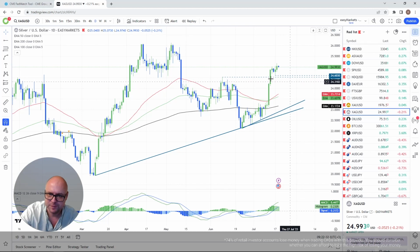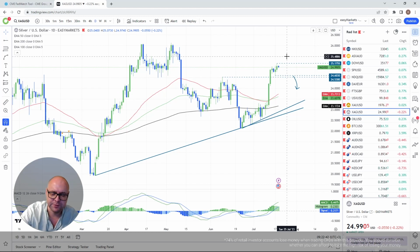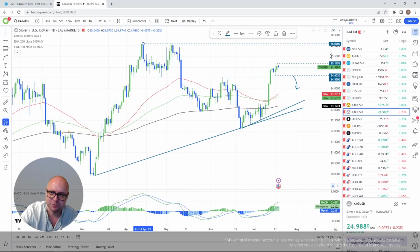24.53 and 60 levels. If we do get a drop below this, then yes, I will consider a move lower. Now, in terms of the upside, look, I'll take a conservative approach here, and I'll wait for a push above the 25.17 level. A nice higher high will then be confirmed, and then potentially more buyers could join in. Then we could start aiming maybe for that 26.09 area or around here in general.